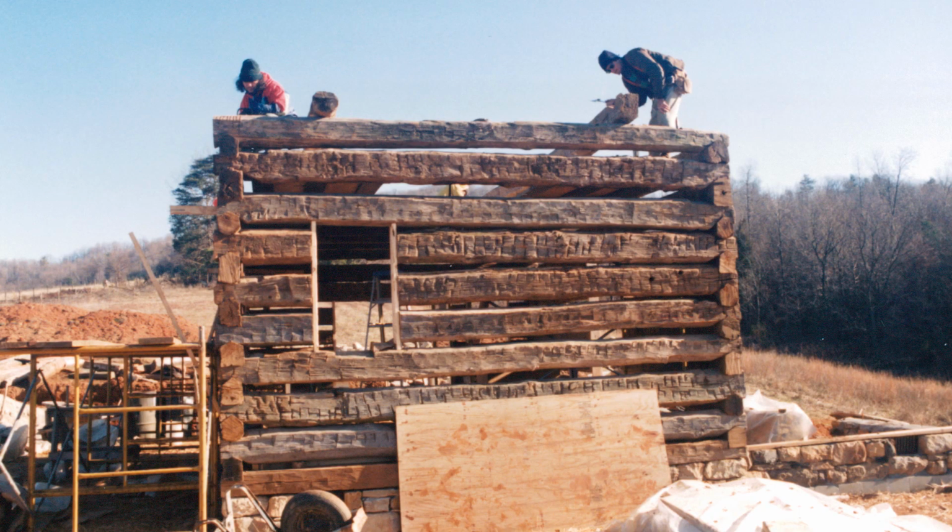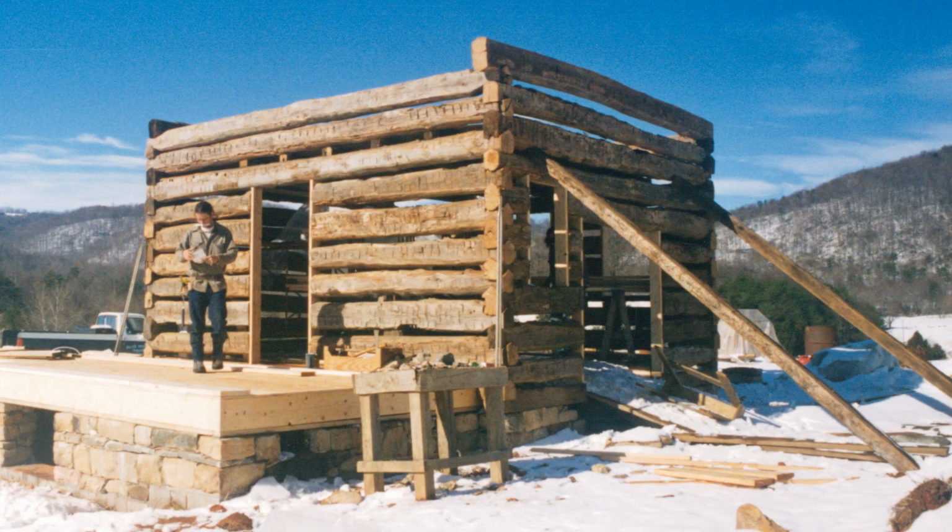Eventually, after we got enough logs up, it started to actually look like a real log cabin. You can see in this image that we had now completed the floor system for the lean-to addition off the back of the cabin, and you can see how we made use of a couple of the logs to create a sliding ramp, which is what we used to pull the final logs up onto the top of the cabin. By building a small cabin like this, no lifting device or crane is really needed.